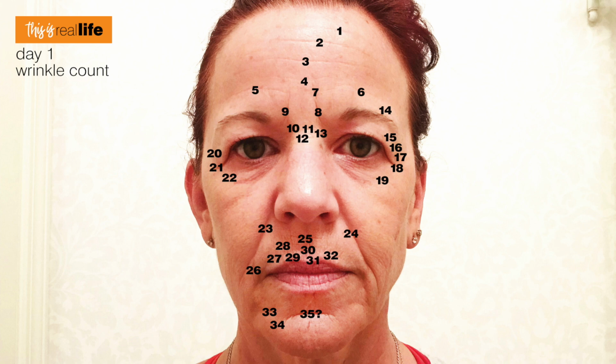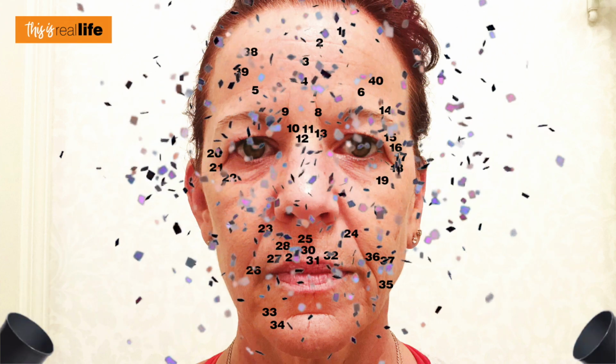This isn't a wrinkle. That's just part of my chin. That's just there for life. Where were we? 34, but this is one. 35. I think that's one. 36. 37. I feel like this is separated from this, so that's 38 on the forehead there. And then I really think that's 39. Now I'm just like, let's make it a round number and get 40 wrinkles out of the whole thing. One very faint one on the forehead, so we can call it 40 wrinkles on the front of my face. Yay, perfect.